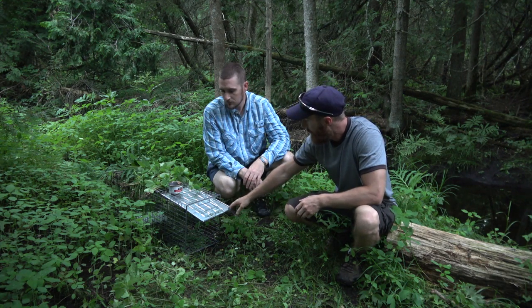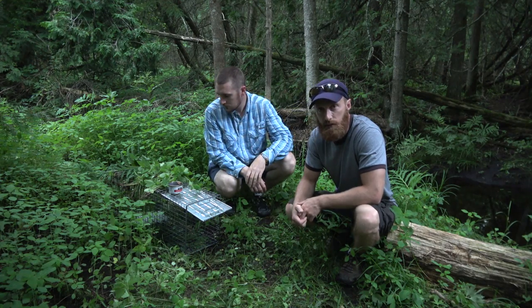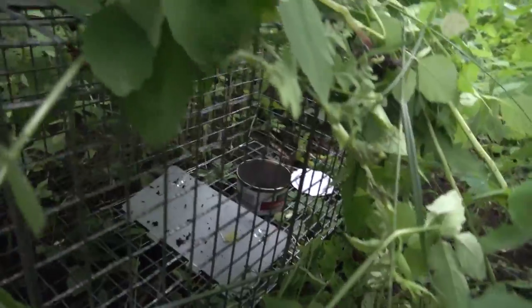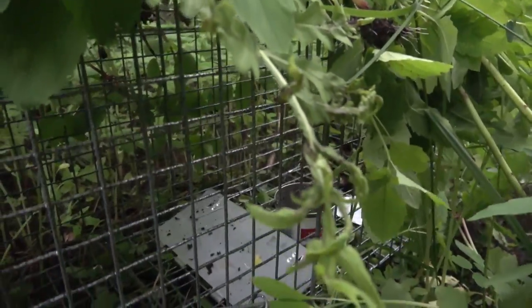And so this is a typical off-the-shelf live trap, because they won't let us use any other kind of foothold trap or body grip trap or anything of that sort. But these are legal for removing nuisance wildlife. So all we're gonna use is an empty can of salmon. I have a little bit of salmon left, and it smells pretty strong, right?